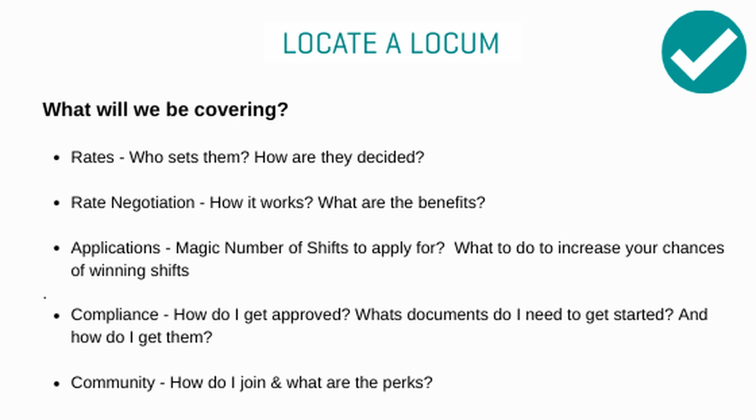Okay, so let's begin by looking at the layout of what we're going to be discussing today. We're going to kick this off with rates. We've had a lot of questions from locums asking about this and looking to know who sets the rates and how exactly they are decided. Following on from this, we will then discuss our rate negotiation feature. A lot of you might not have realised this to be an option on our app, so we're going to show you how it works through a quick live demo.